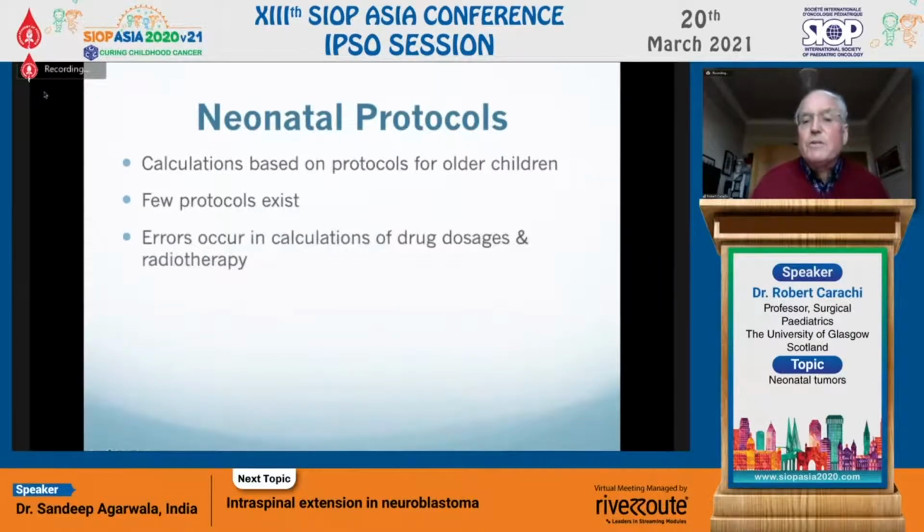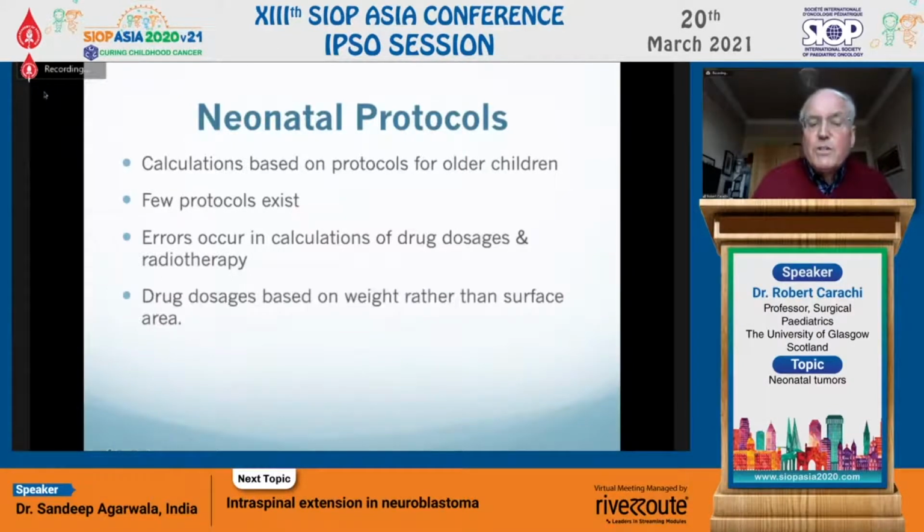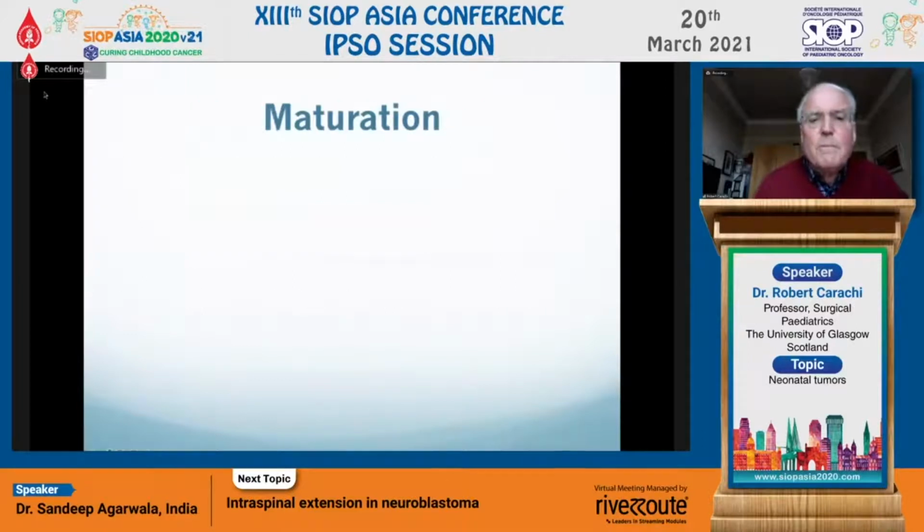And errors, of course, can occur in calculations of drug dosages and radiotherapy. We hear about tumor dosages being halved or quartered, but it is not really very accurate science. The drug dosages, however, are based on the weight of a baby rather than the surface area. That is one important difference.